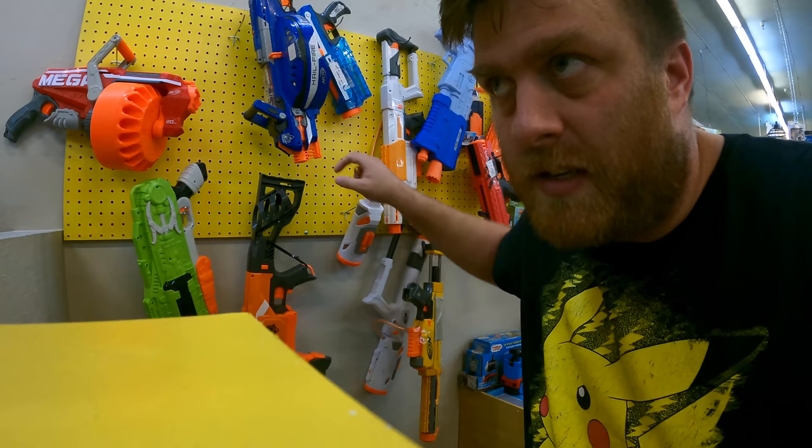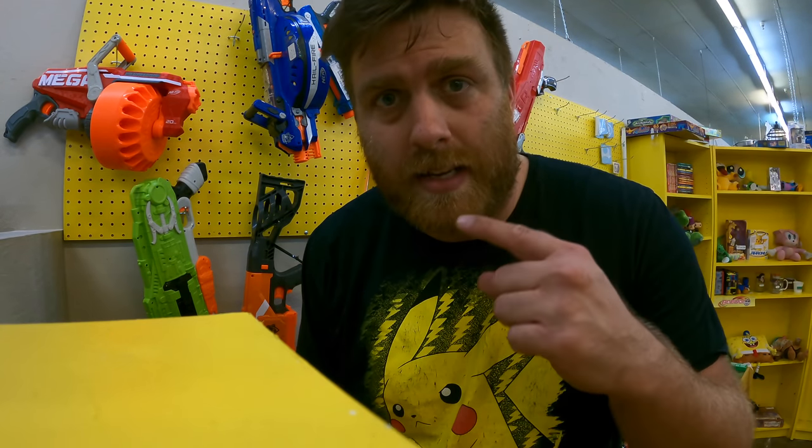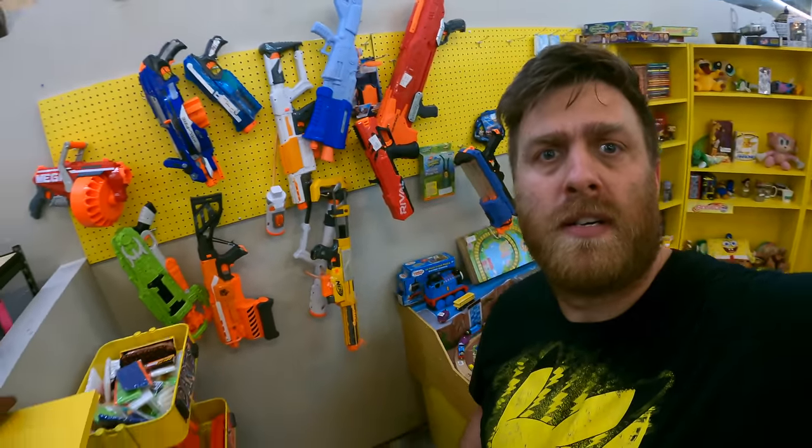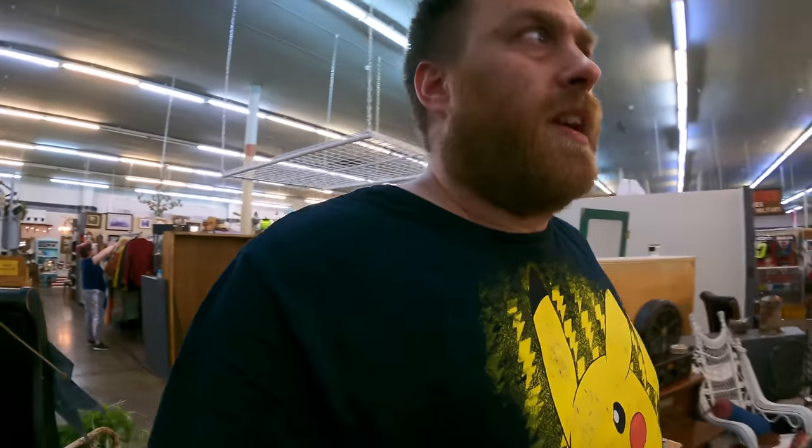I'm gonna change this space from Nerf gun to something else. I've got some ideas, but I'd love to hear yours. If you got some ideas for this space here, comment it below. What can we do with it? Let's go check on Hannah, see if her booth was equally destroyed or not.